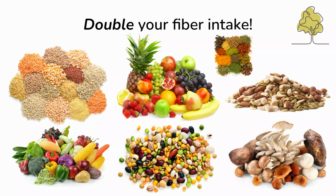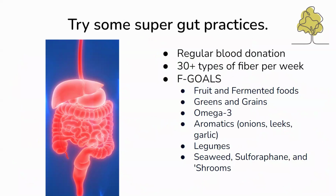So I do recommend you double your fiber intake. Most Americans eat about 15 grams a day. The recommendation is from 25 to 35 or so. But really, when people are eating more than 50 grams, 60, 80, 100 grams of fiber, you get less and less disease. So you really can't overdo it with fiber. Try to eat the variety of 30 or more different kinds of fiber at least.